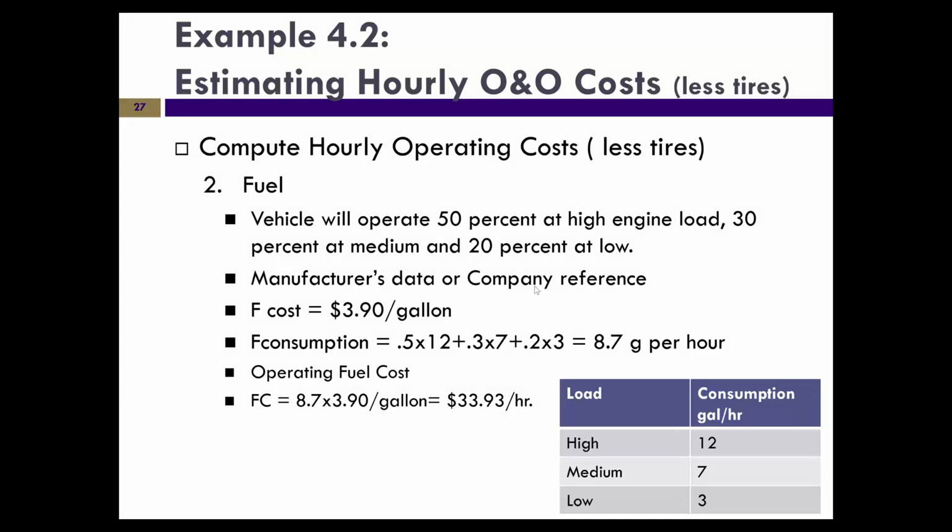Fuel is an operating cost, so we need to be able to calculate our operating costs for fuel. Most of the time, you can get information from the manufacturer that tells you, for this particular piece of equipment, it's going to burn this rate of fuel in gallons per hour when you're operating the engine at high demand, at medium demand, or at low demand. The table in the lower right-hand corner is a table you would look up, and you could get from the manufacturer, or from your own company records.